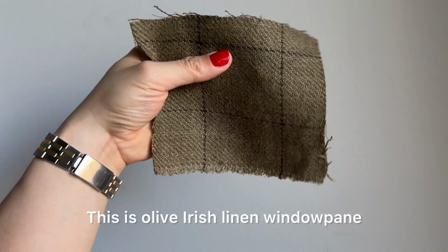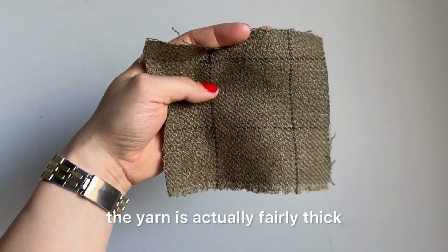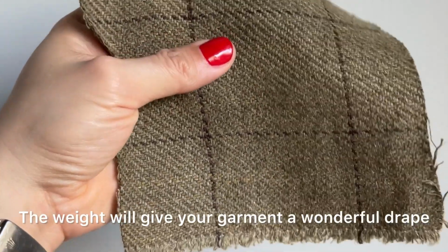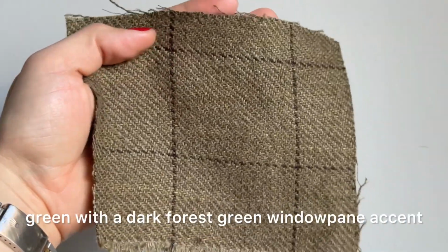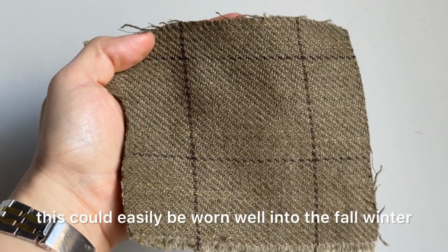This is olive Irish linen window pane, and I absolutely love this fabric. Like many Irish linens, the yarn is actually fairly thick, but it's still very breathable and comfortable on a warm day. The weight will give your garment a wonderful drape. The base color is a versatile muted olive green with a dark forest green window pane accent. And although it's linen, this could easily be worn well into the fall-winter.